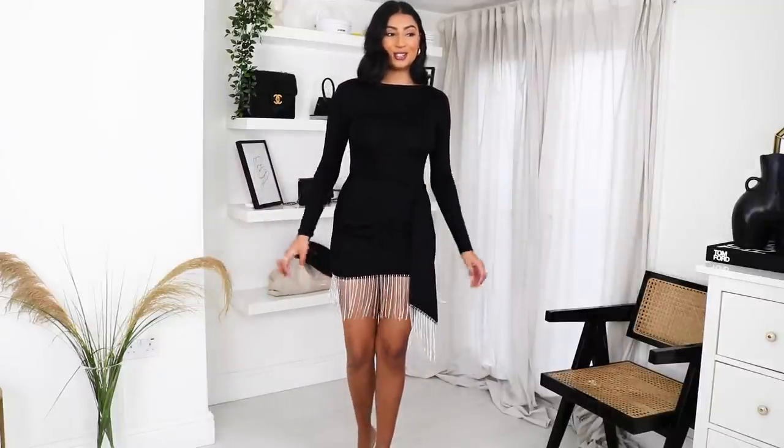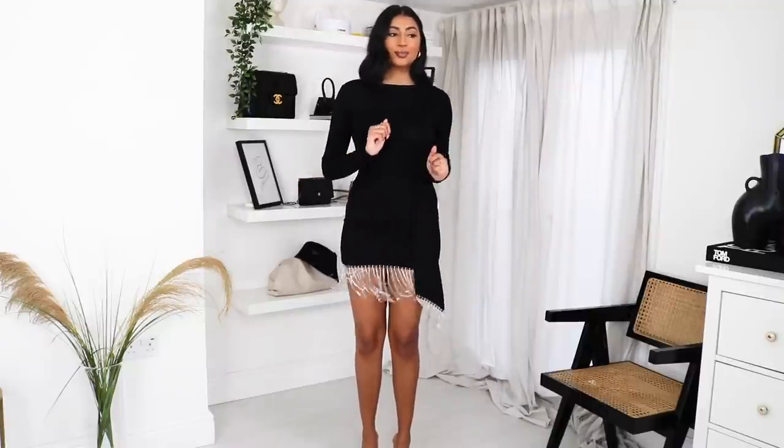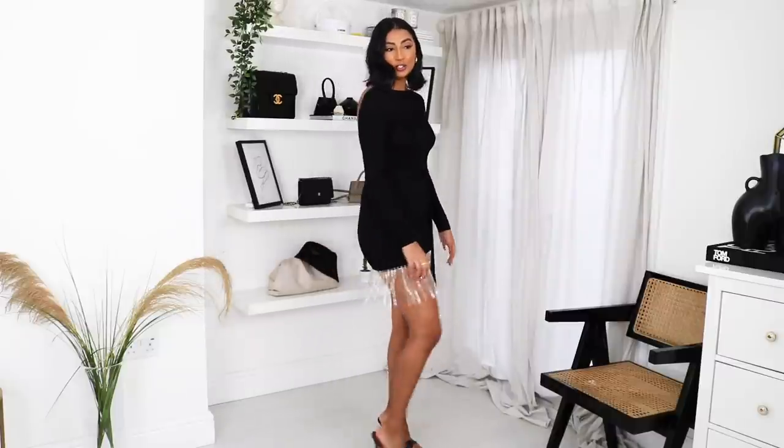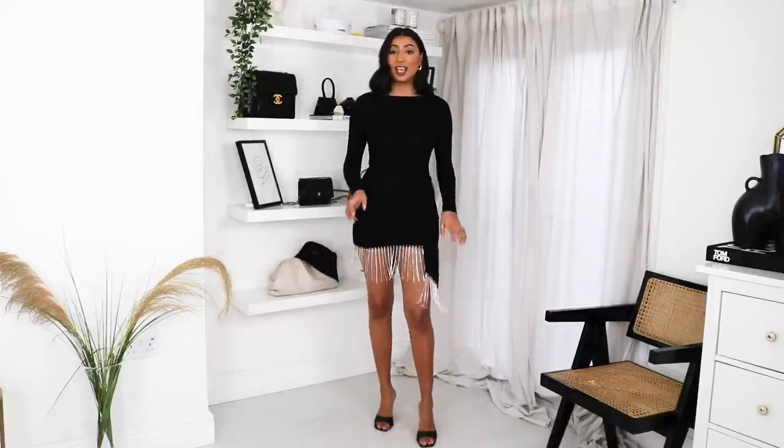I like wearing really sparkly jazzy things with plain things on top. So I think this is just a really flattering skirt and I love these little shimmers. This will be so nice when you're dancing or just moving around, it really catches the light and I just think this is so gorgeous.